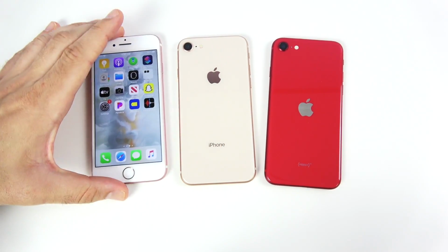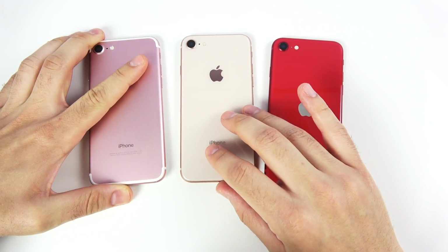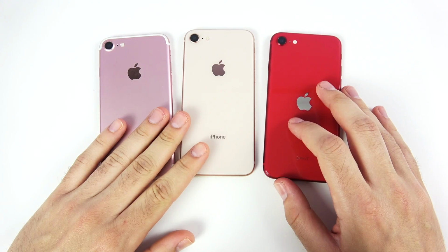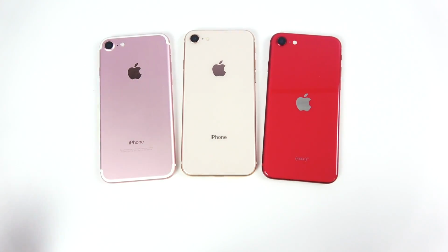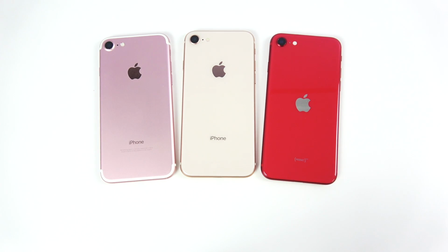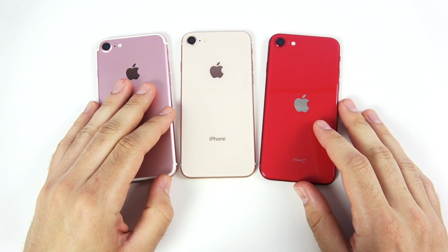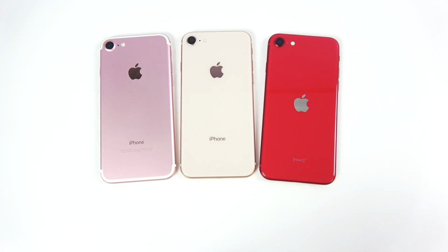And that's basically it here between these three. I wanted to make this video because all of them are so similar, and I wanted to break it down and just kind of tell you what the real differences are. Now, I know I left out the 6S and the iPhone 6, so maybe you guys want to see the 6 versus the 6S versus this new one right here, just to see if you should upgrade those older ones, because those are even older and there's still people rocking those as well.